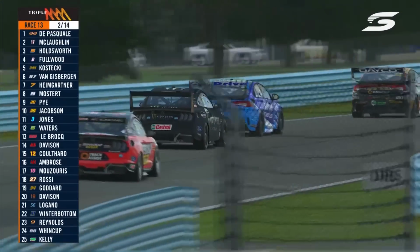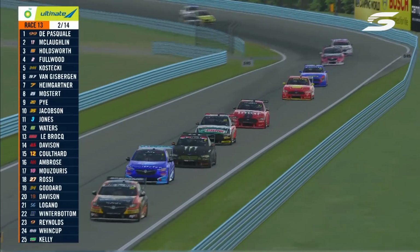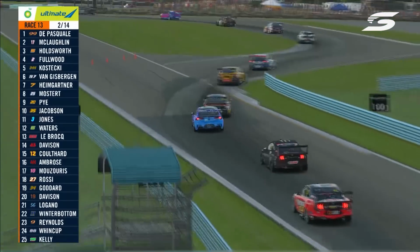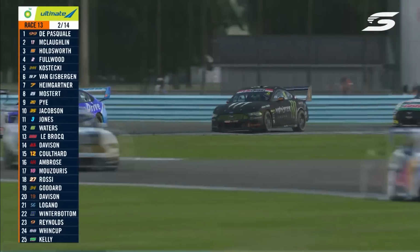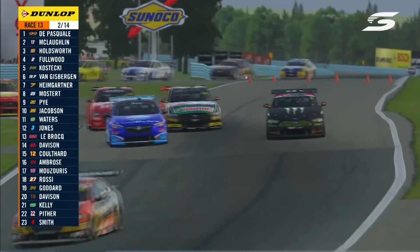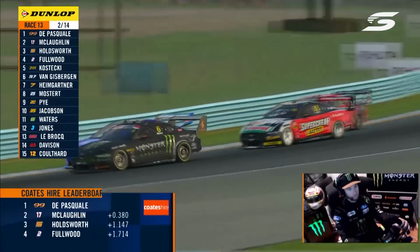Scott McLaughlin second, Lee Holdsworth, a great start for Truck Assist in third, and Tickford Racing, Bryce Forward for Mobil 1, and Middies in position number 4. Then Jake Kostecki, Van Gisbergen, Heimgartner, Mostert, Pye, Jacobson. That is the 10. MACAULEY Jones for Cool Drive in the blue Commodore.